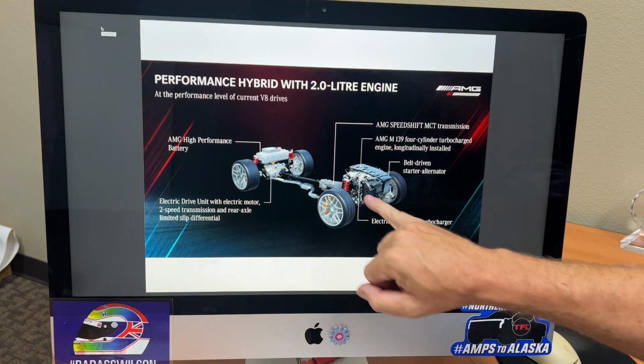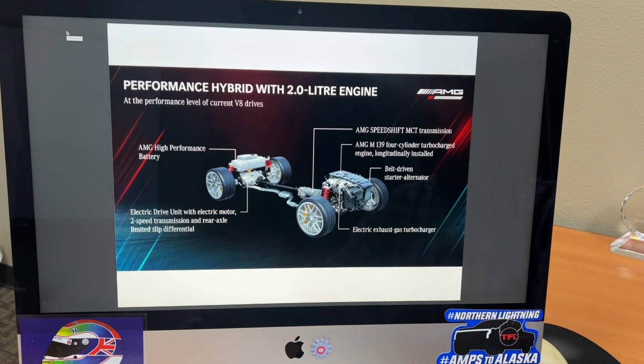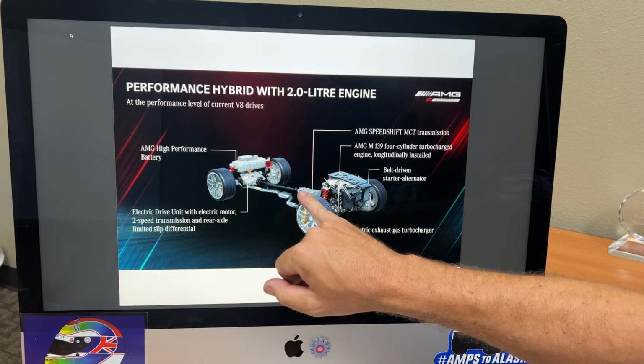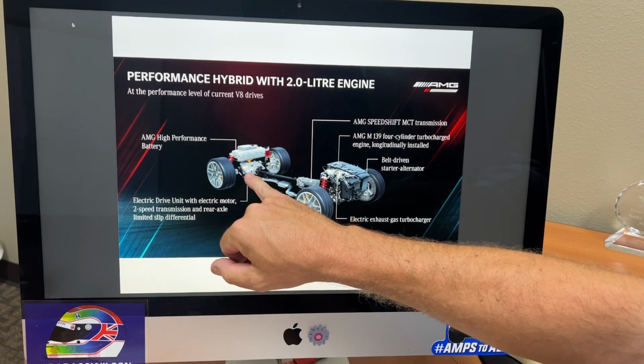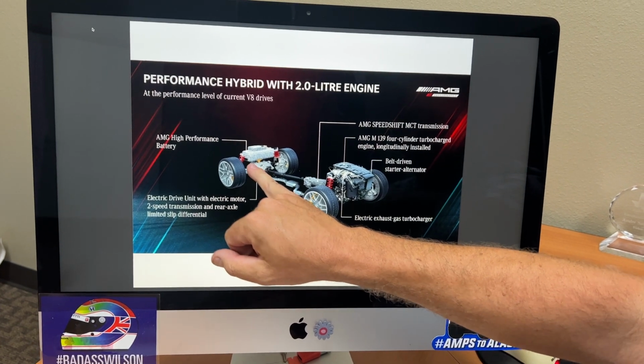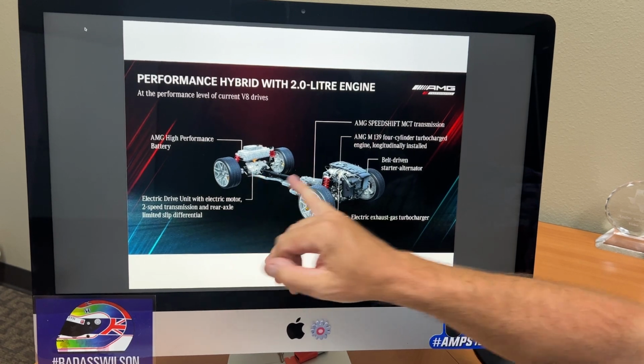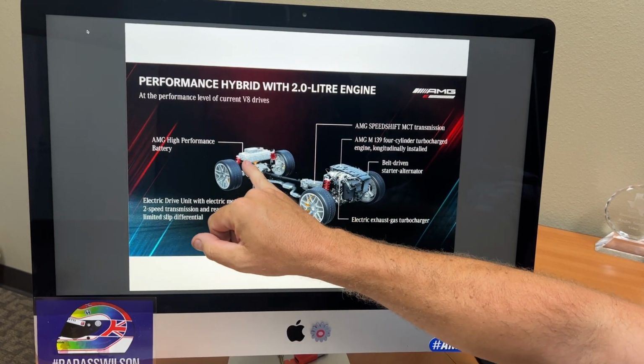So there's a 4-cylinder engine up front. There's a transmission, which is the speed shift transmission. Then there's a drive shaft going back to the rear transaxle, so to speak. Then there's an electric motor in there, with a 2-speed transmission within that drive unit. And then there's a battery as well.